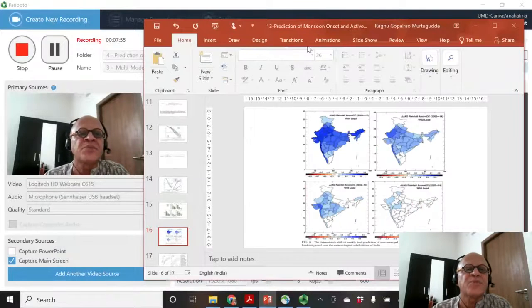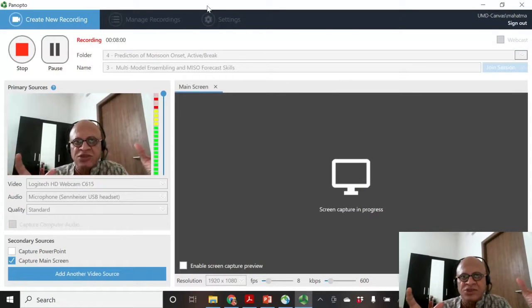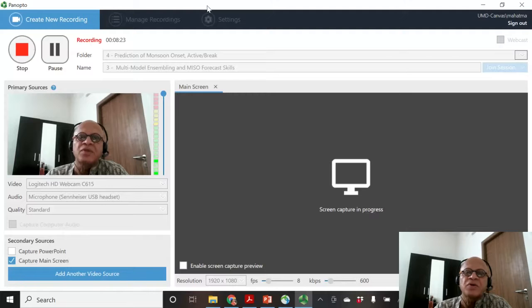In the next podcast, we will look briefly at even smaller scales. Homogeneous regions are large scale still, and as you can expect, when you aggregate over space, skill goes up. When you aggregate over time, skill goes up. But people demand skill even at the so-called taluka levels, which are administrative units. They are called blocks in India, of the order of 1 degree by 1 degree. So how does skill vary by region when we look at that 1 degree by 1 degree level of rainfall distribution at active-break time scales? That's the next challenge that we will look at briefly.